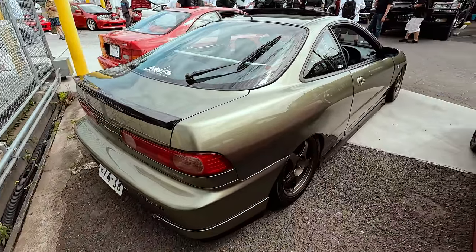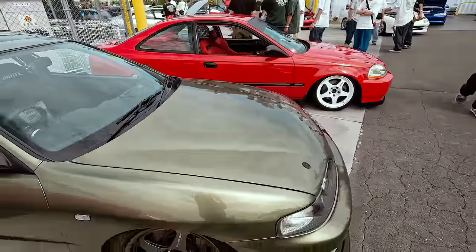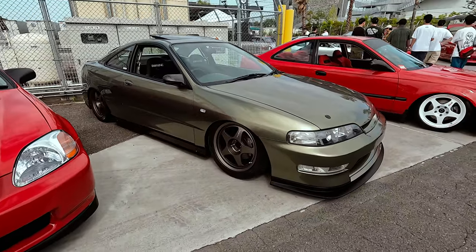But yeah, this car is fully repainted. Has Rigamasters. It's a really nice car. And they did a really good job on this mishmash here. Just makes the car look kind of like a CD Accord.